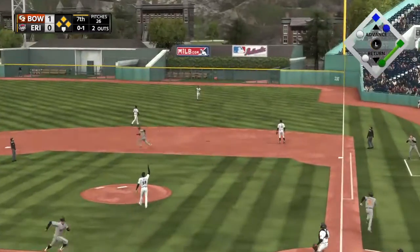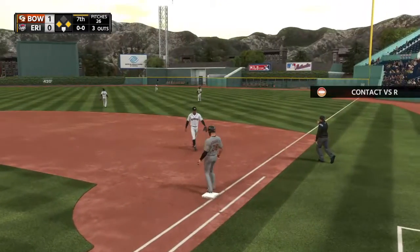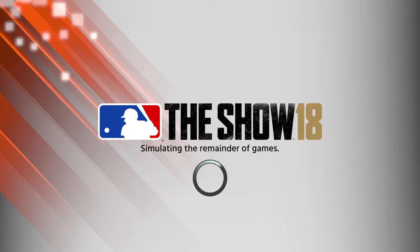Skied into very shallow right. Casteau is there to make the catch, and they'll escape the bases loaded jam. Close one tonight, 2-1 the final score. Bowie jumped ahead in the 7th inning and never gave the lead back.